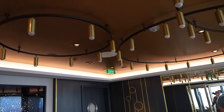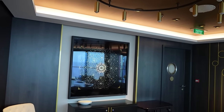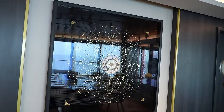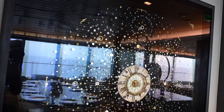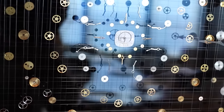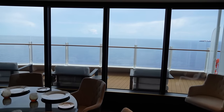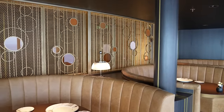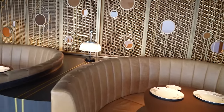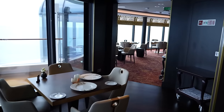Oh, I really like the lights. Those are cool. Oh, and this clock on the wall. Oh my goodness gracious. Look at that, it's made up of various pieces of watches and clocks. This is awesome looking. And then there's their own smoking deck for this restaurant as well. I like this a lot. It's very open and warm in here. It's neat. It doesn't remind me of any other Palo on any other ship.